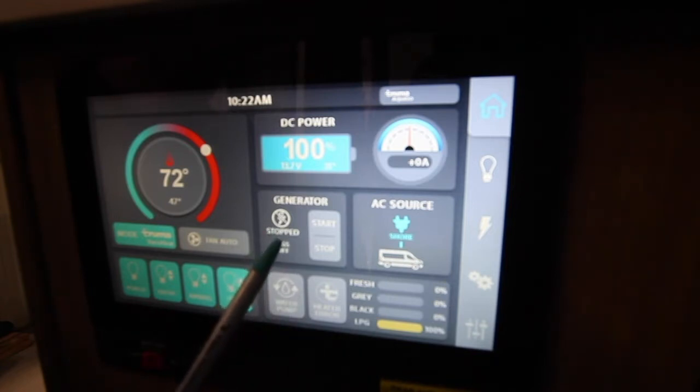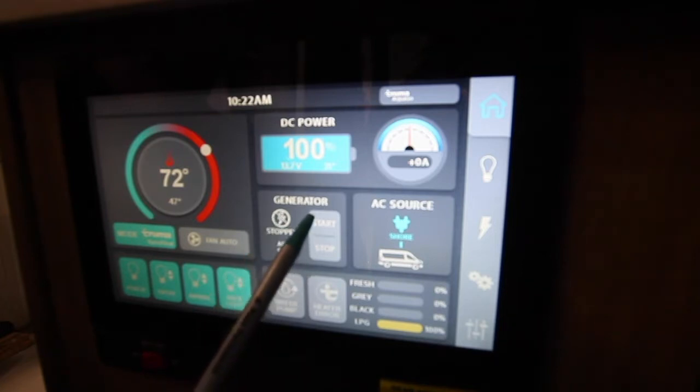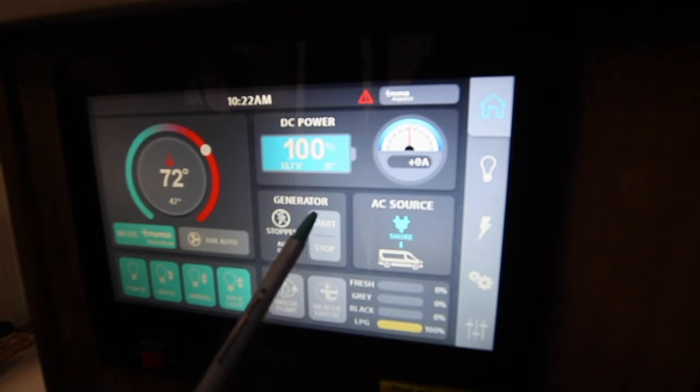Over here is the generator. So this says it's stopped, it's not running, and to start the generator you simply push this button and hold it. Now we're in the garage here inside. I'm not going to run the generator, but it's simply a matter of pushing the button to start it. It'll start, you push the button to stop it.